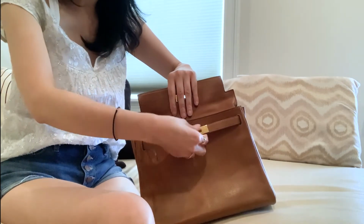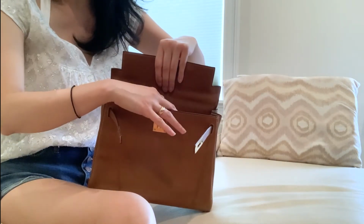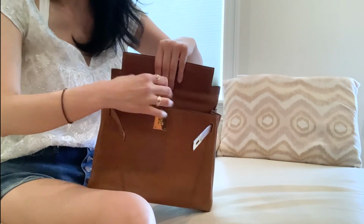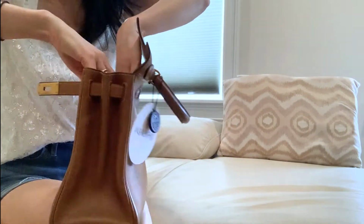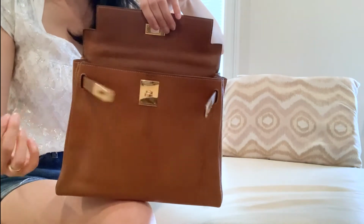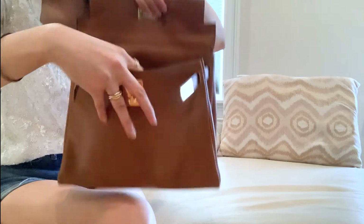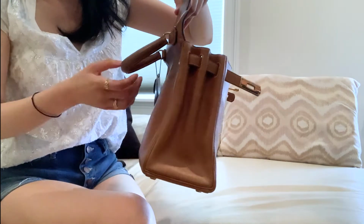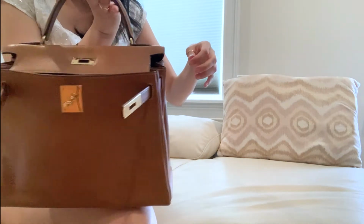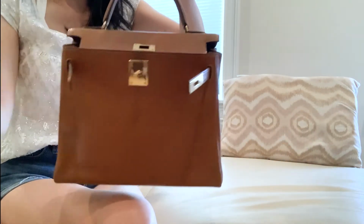But overall, I find that it's pretty cool that normally for Epsom leather, it's tougher and harder to kind of open. But for this, it's not the case. It's super easy to just open up like that. And you can see the sangles are really wobbly and softened. And I quite like that. Like, it's an easy going bag. So I can just even carry it like this unclosed.